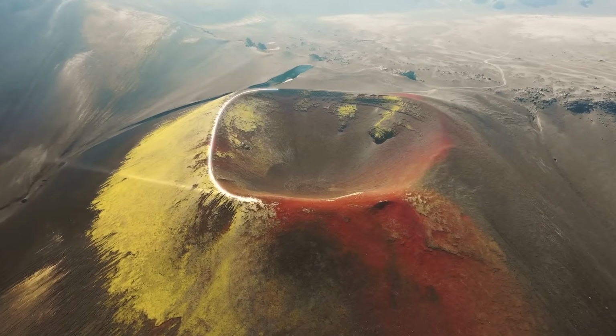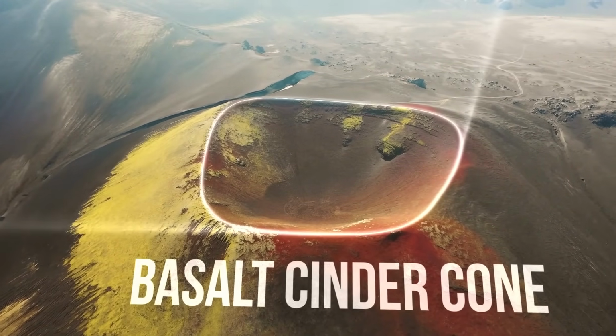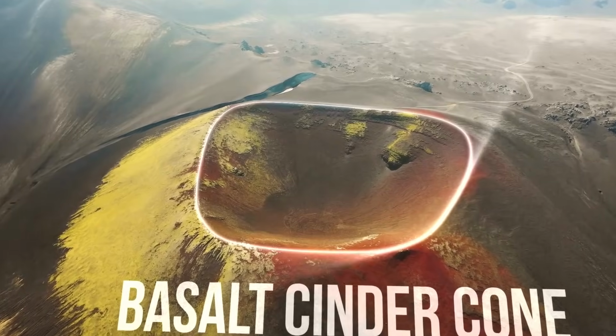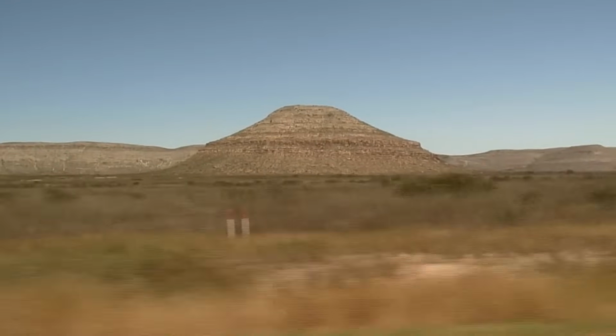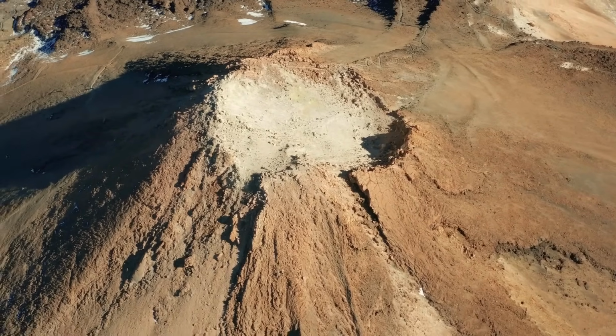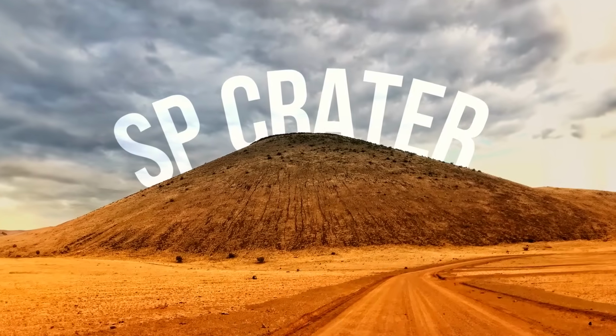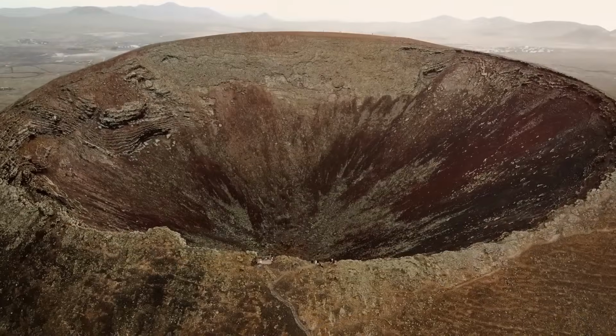If you go to explore this area, you'll notice that most of the volcanoes there are basalt cinder cones, small and steep. The Colorado Plateau has quite dry weather conditions. That's why the volcanoes haven't worn down much. Some of the best examples of those cones, like this one, called the SP Crater, still look like they appeared yesterday.